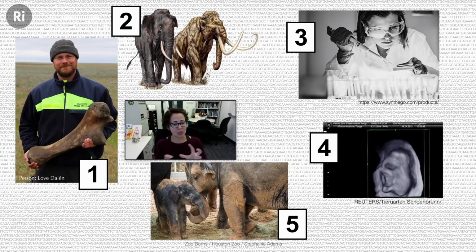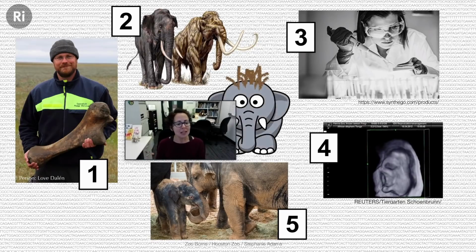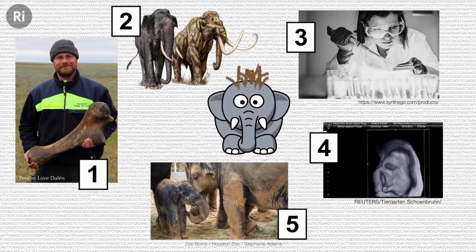So even if we were able to do parts of step 3, what we would end up with really is something a little bit mammoth-like, an elephant that's a little bit mammoth-like, maybe a cold-adapted elephant to which we've transferred some of the genes and traits that evolved in mammoths to tropically adapted elephants so that they are able to live in the types of habitats that mammoths used to live.